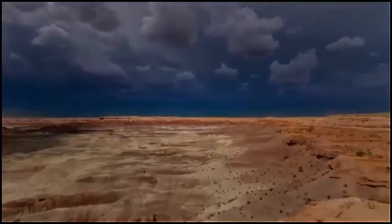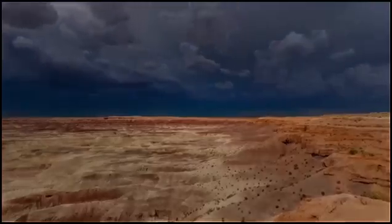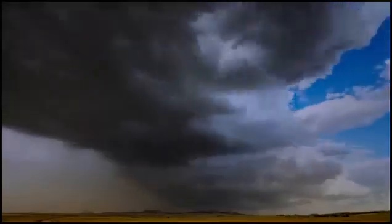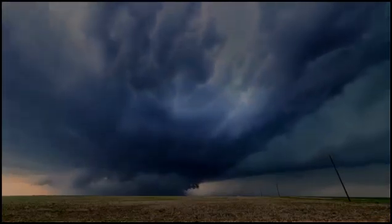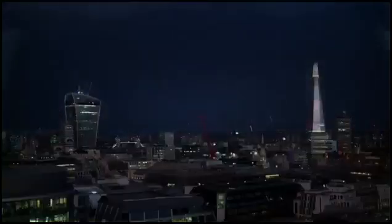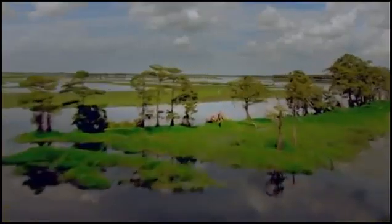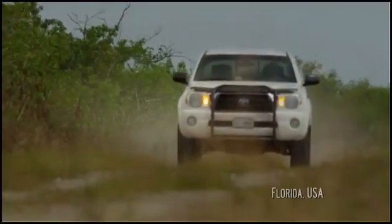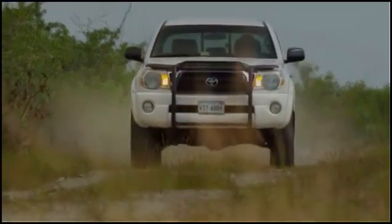When heat makes the ground intensely warm, and the air is heavy with water vapour, and strong winds mould the clouds, you create a lightning storm. This is one of the planet's most lightning-prone regions, Florida, USA.